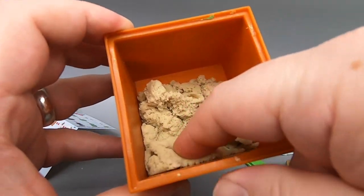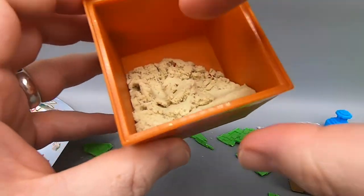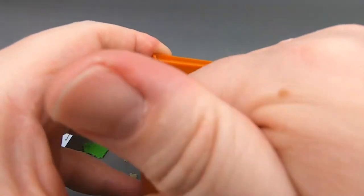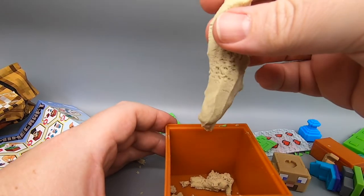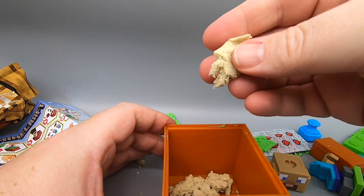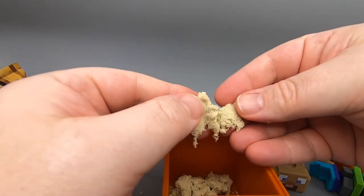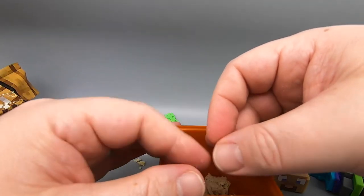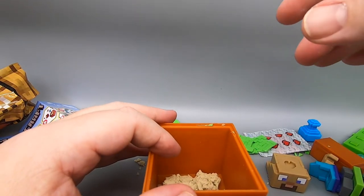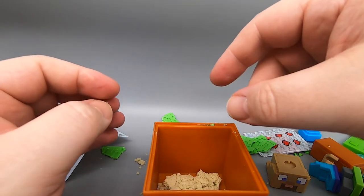And it comes with some kinetic sand, which I've barely ever played with. If you've never screwed with some kinetic sand, it's difficult to explain how it works, but man, very, very cool stuff. So I'm going to get this all cleared up and see about putting this guy together.